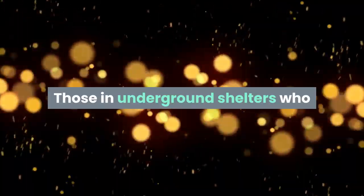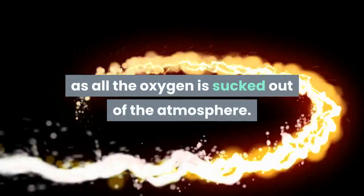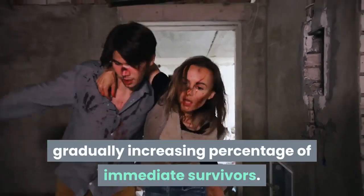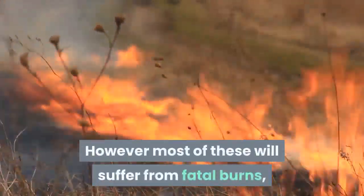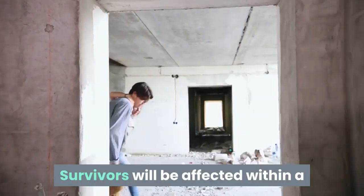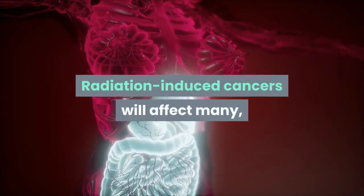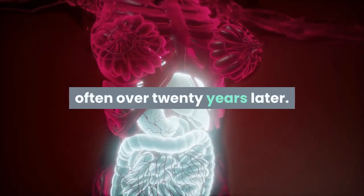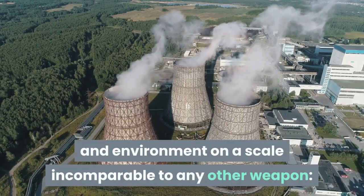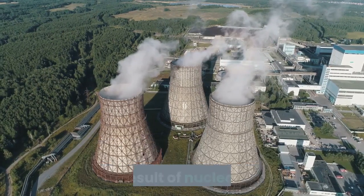Those in underground shelters who survive the initial heat flash will die as all the oxygen is sucked out of the atmosphere. Outside the area of total destruction, there will be a gradually increasing percentage of immediate survivors. However, most of these will suffer from fatal burns, will be blinded, bleeding and suffering massive internal injuries. Survivors will be affected within a matter of days by radioactive fallout. Radiation-induced cancers will affect many, often over 20 years later. Nuclear weapons cause severe damage to the climate and environment on a scale incomparable to any other weapon. The Red Cross estimates that 1 billion people around the world could face starvation as a result of nuclear war.